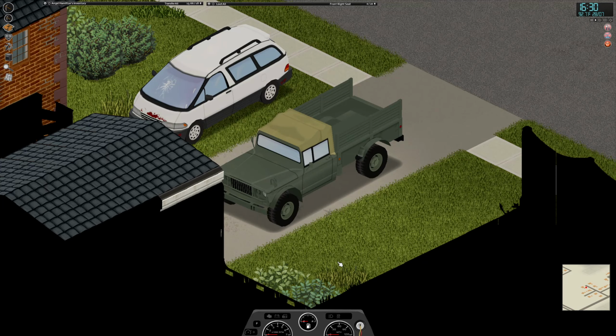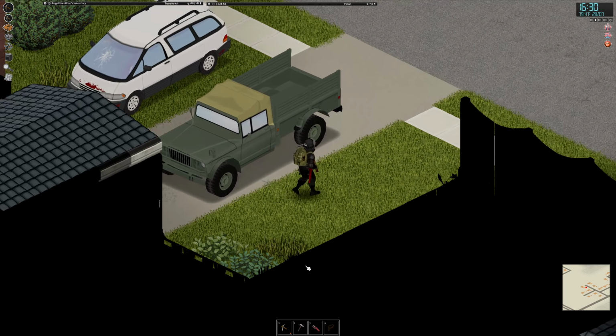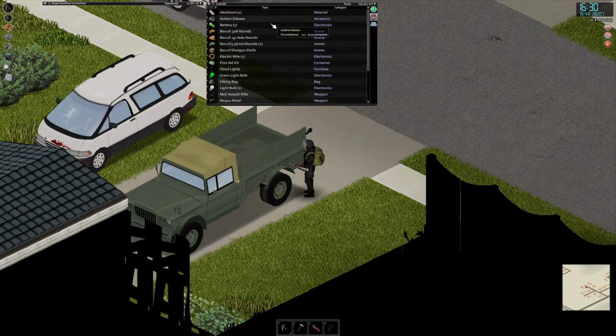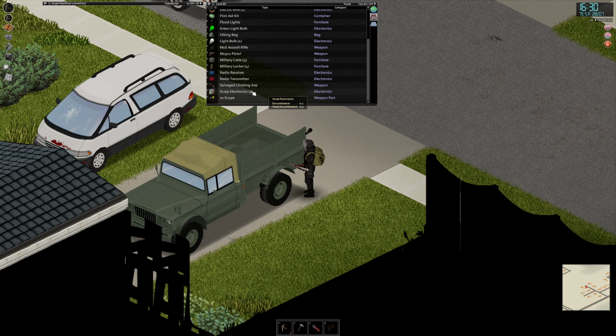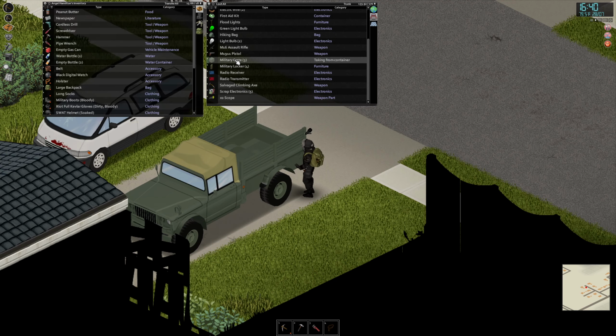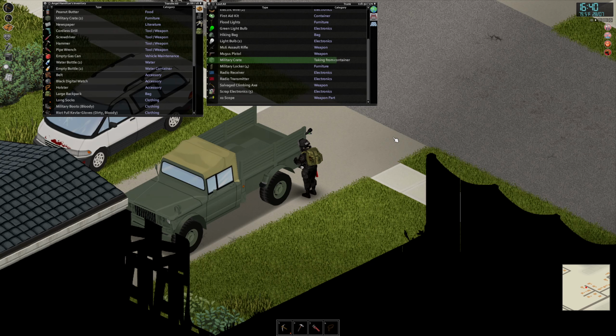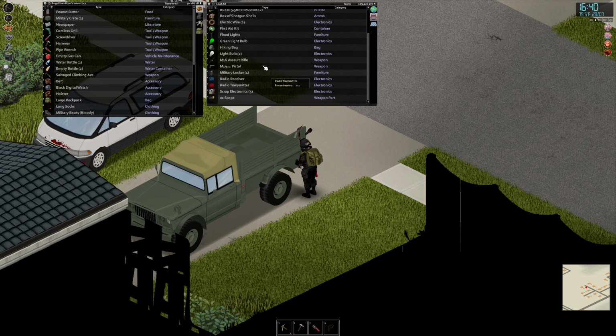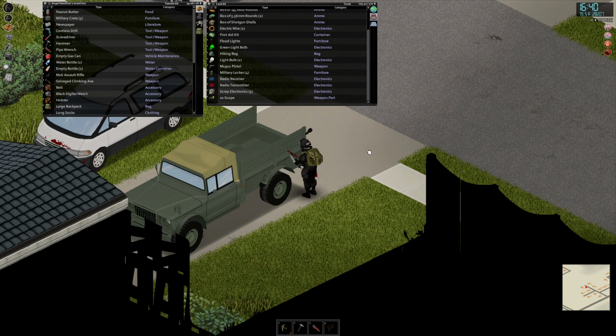Well, all right then. Today's mission is going to include unloading this truck, which has a lot of stuff in it. Sure does. Including military crates, which I'm going to see how many I can take right now. How convenient. We're going to take this scavenged climbing axe because I want to look at it. And an M16, which is going in the top collection.